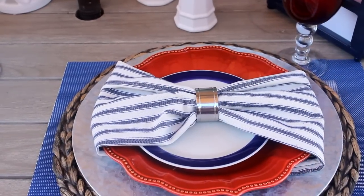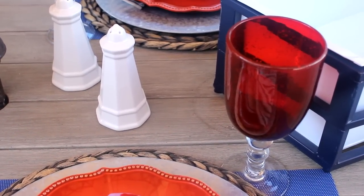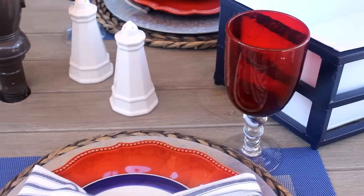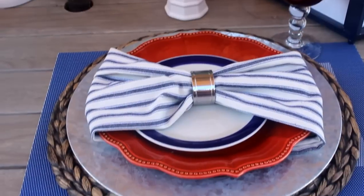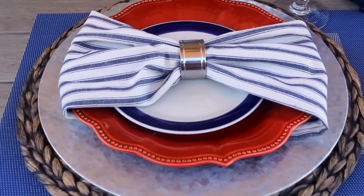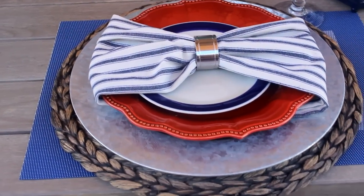For the place settings, I have my red stemware, my red glasses. They were purchased at Home Goods, I think this past year during the Christmas season. And I have a layered look going on. Some of these pieces you saw in my collab that I co-hosted with Creatively Miss Me with Stephanie.